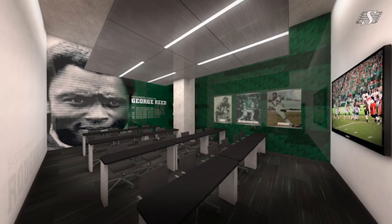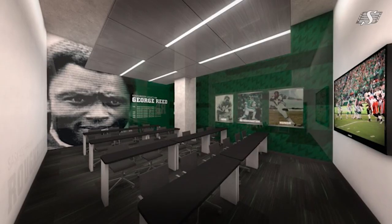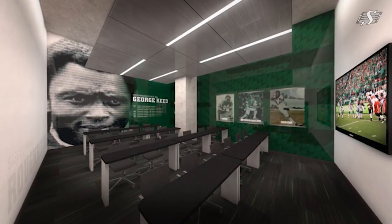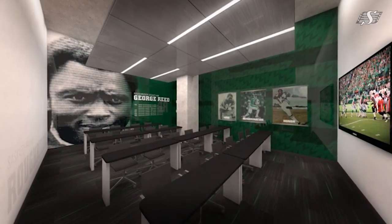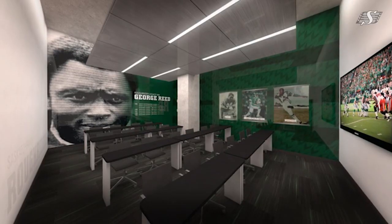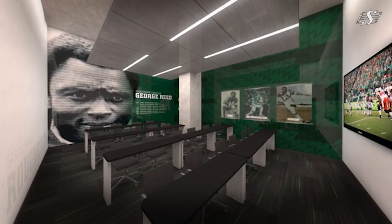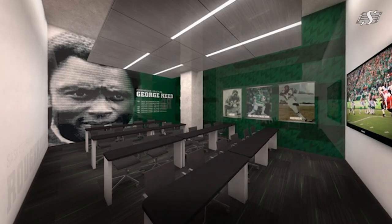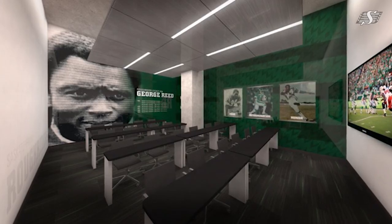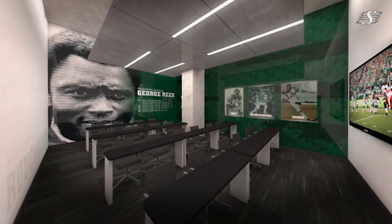The positional meeting rooms will be broken down into position-specific rooms. This is an example of our running back position room. One of the things we wanted to do is to honor former greats. A player sitting in that positional meeting room, where they spend the majority of their time, will be able to look at the former greats on the wall and hopefully be motivated. This running back meeting room gives you an example of one of the former greats, George Reed, that the new running backs will be looking at during their individual meetings.